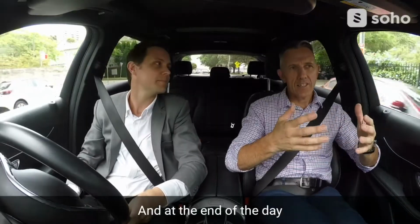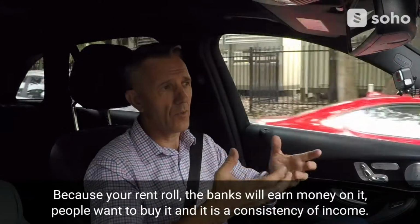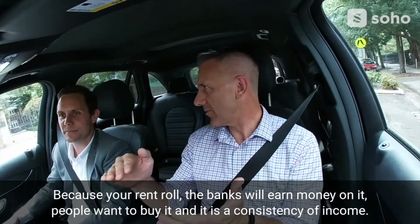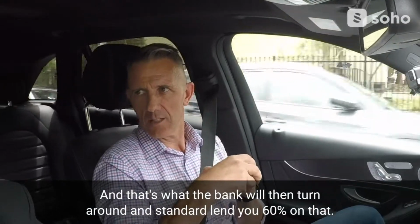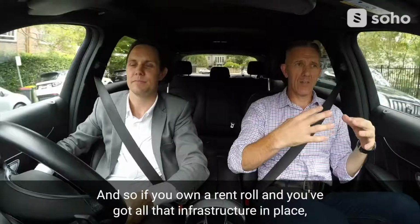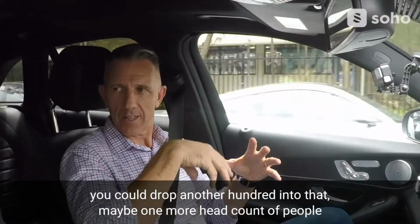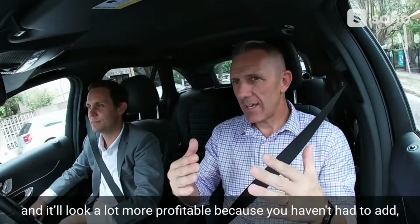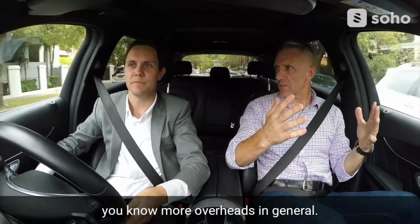At the end of the day, what we look at is that the asset is basically your rent roll. The banks will lend money on it, people want to buy it, and it's a consistency of income. The bank will then standardly lend you 60% on that. And if you own a rent roll and you've got all that infrastructure in place, you could drop another 100 into that, maybe one more head count, and it'll look a lot more profitable because you haven't had to add more overheads in general.